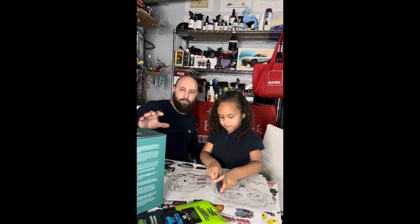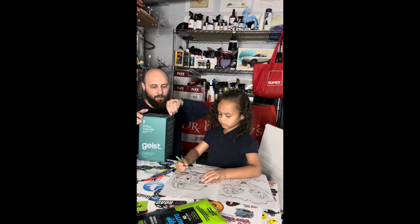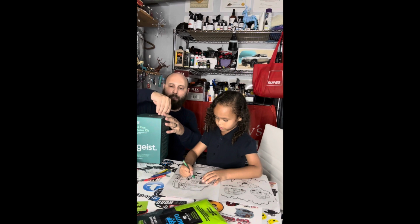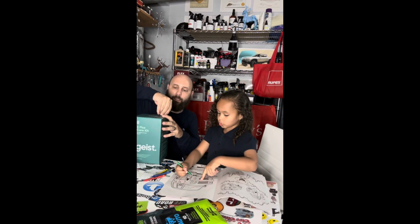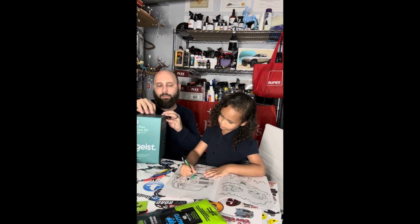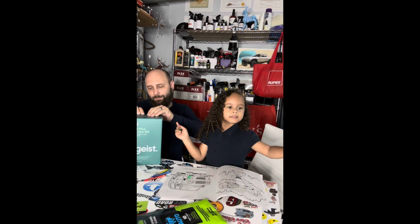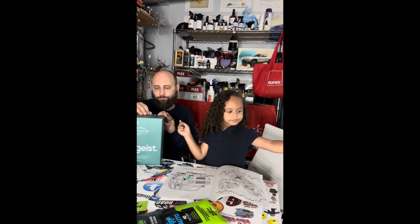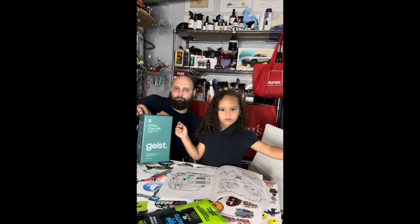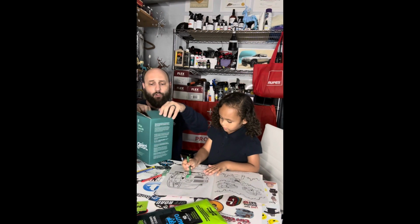All right, you want to color? Yes. So I'm going to go ahead and start opening this. I'm very interested in the leather care. I was actually checking out Geist recently for their training program. Do you like this? Yeah, I like cars. That looks like an SUV, like mommy's car, right? Yeah. And your car is a Lexus. Yes, my car's a Lexus. That's his car. But his car is black.